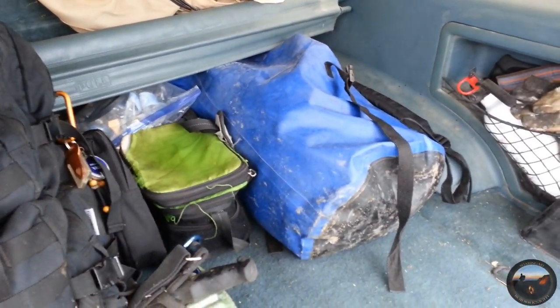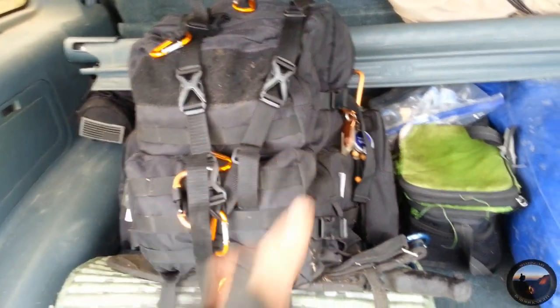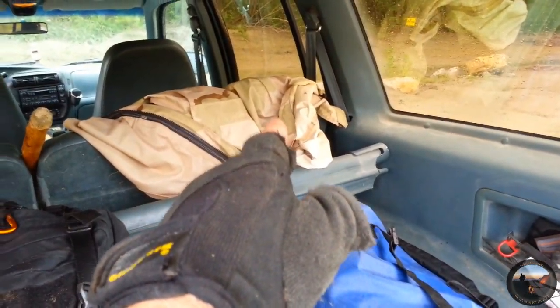I've got my gear all loaded up. There's the dry bag we took. The cooler was on the inside. There's my little trash pile. There's my big pack. Rain jacket is drying out.